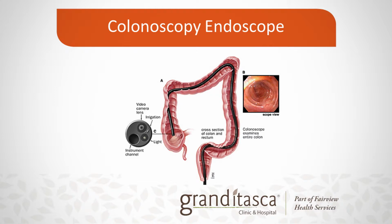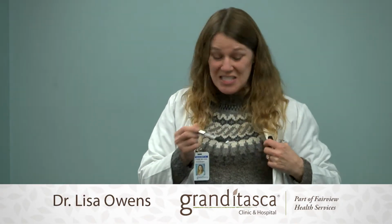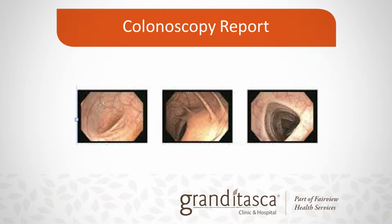Now the instruments that I use are about 3 millimeters. So a millimeter is about the size of the silver part of the pen. Okay, so it's tiny. So those polyps look big, but they're very tiny. This is kind of what the report looks like. This is that opening to the appendix. That's healthy looking colon and healthy looking colon.